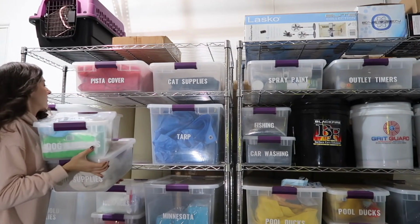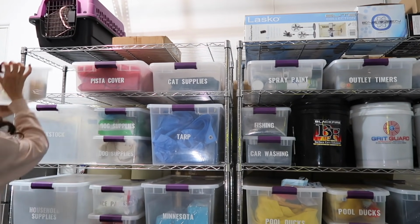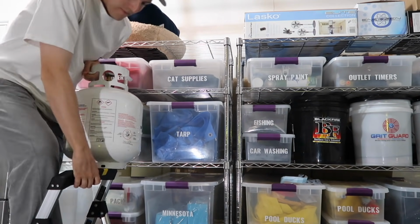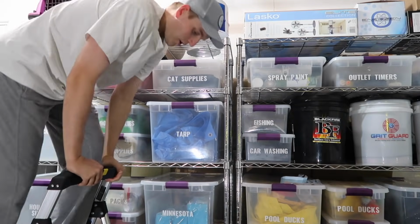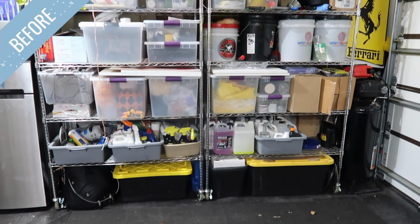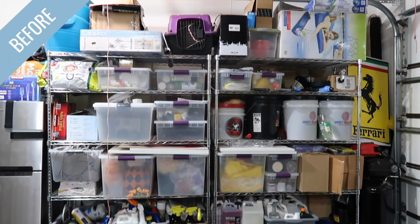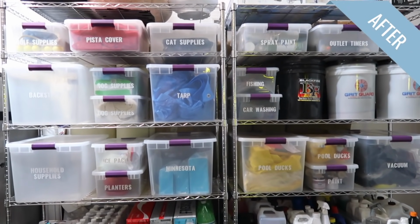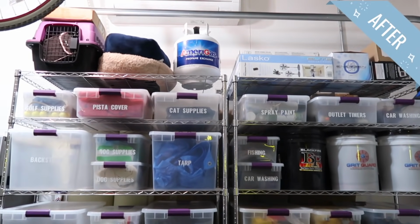I'm speeding all of this up pretty quickly again because, like I said, this project was 2 full days. I was so exhausted at the end of it, and I know my whole family was too because they were definitely helping out. But let's take one more look at that before and then you can see the after shot. I think it really made a difference and things are nice and neat and clean now.